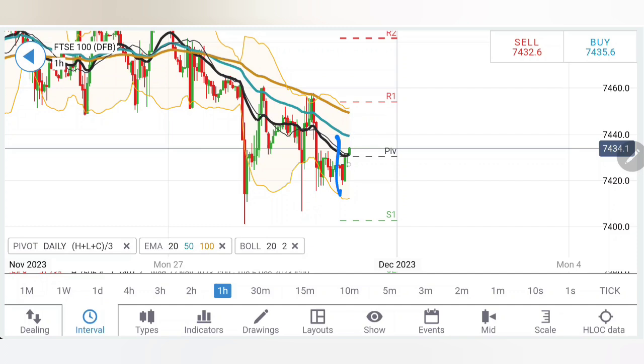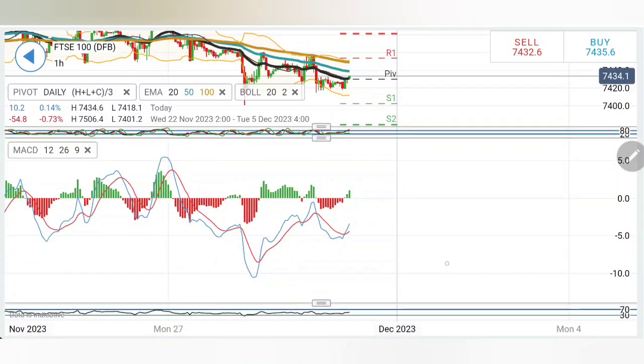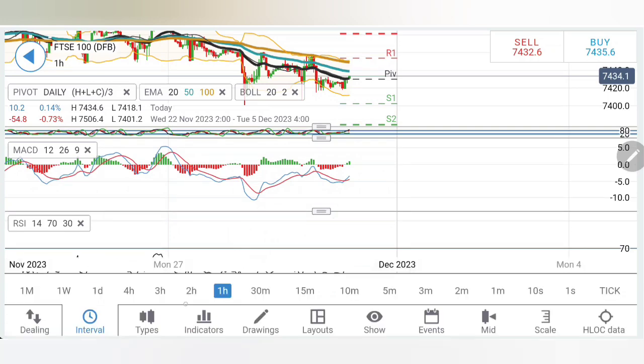Right now it is trying to rise. If you divide into two, it is possibly looking forward to 7450, 7460 levels. The stochastic is overbought, MACD is crossing over here for the buys, looking upwards. RSI is looking upwards as well.